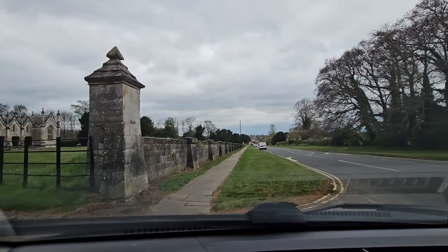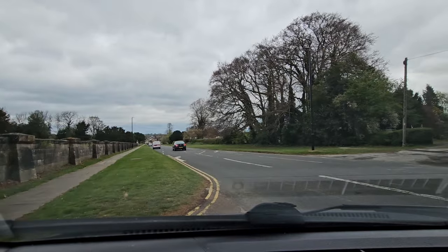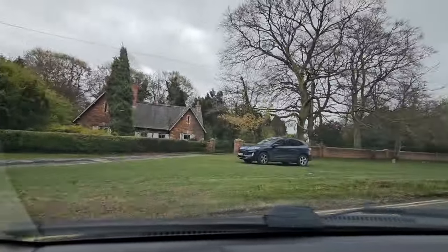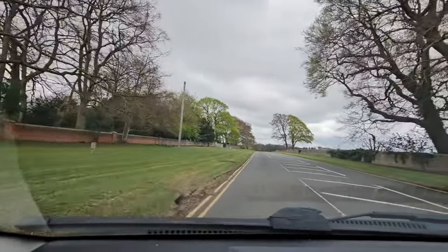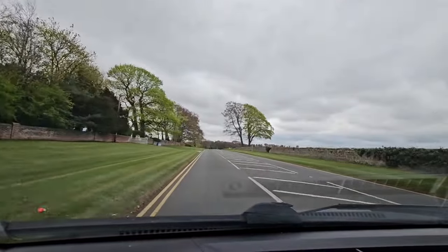One thing I do like about this little bit of road at this end of the village, because it was a main road, is that it's very, very wide. I'll show you the arms houses, a little bit cheeky there.